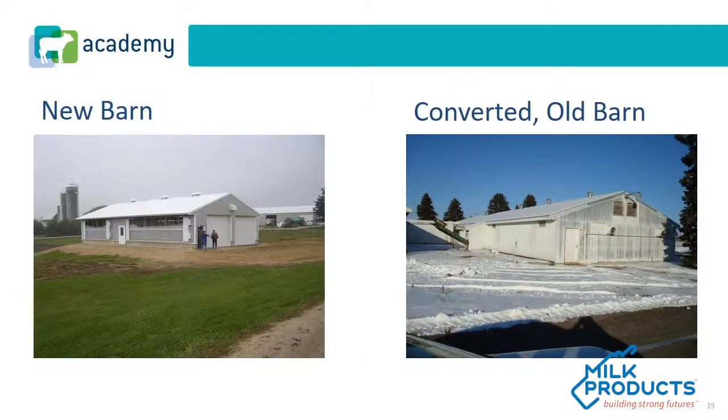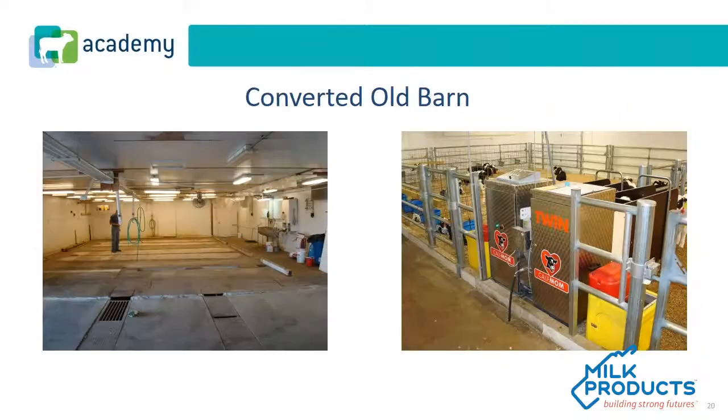Oftentimes, when people are investing in auto feeders, they'll want to think about a new barn at the same time, but it's also very common to take an existing facility and set it up so the calves will have the right kind of total space per calf and good ventilation, and older converted barns can work very, very well. This shows the before and after of a barn that was converted into a calf facility that had a very low roof, and this facility is an example of something that works very well. It has a tunnel type of ventilation system, but it's set up in a way that the air that comes into this building is tempered, and it's pulled across both pens to do a fairly good job of clean air and good ventilation.